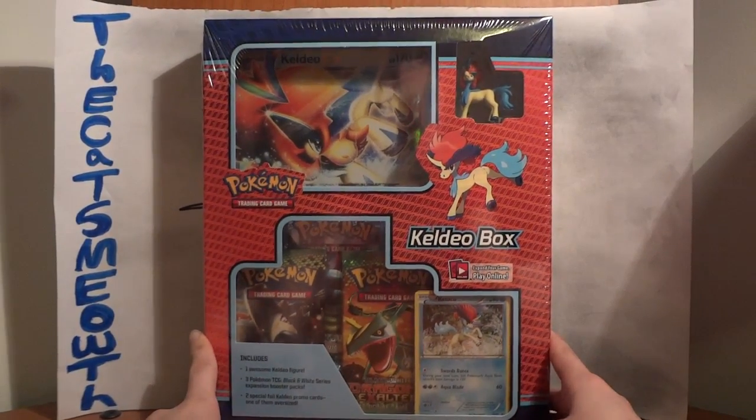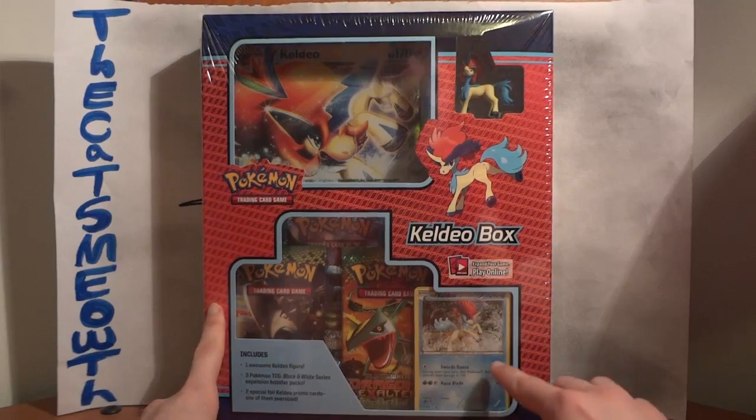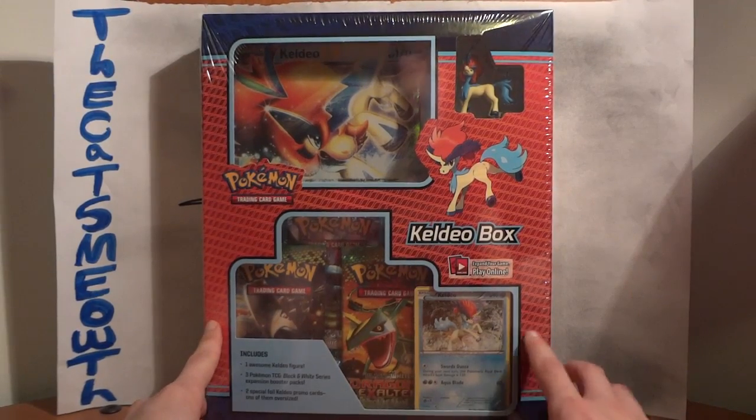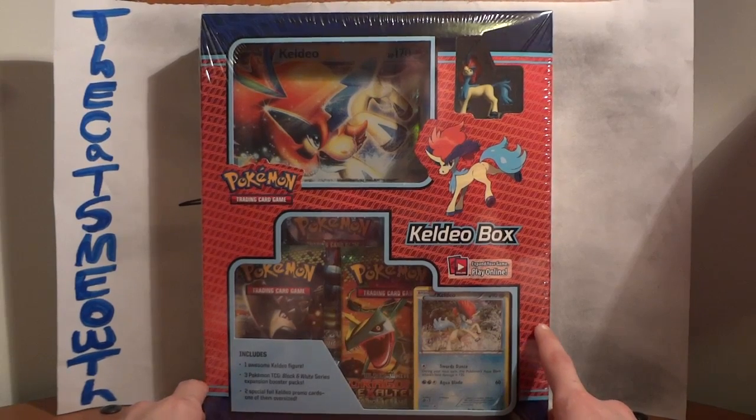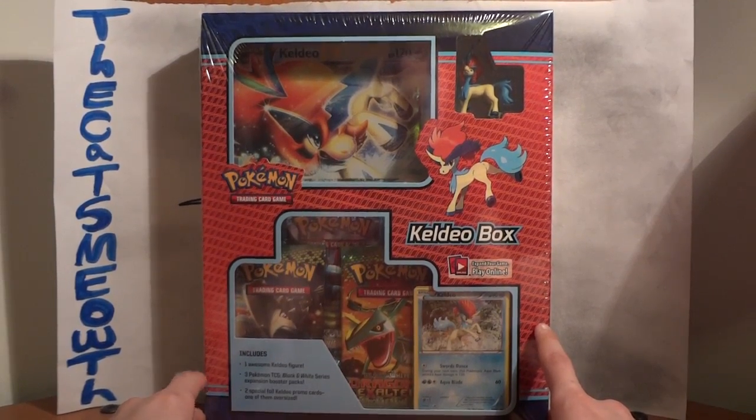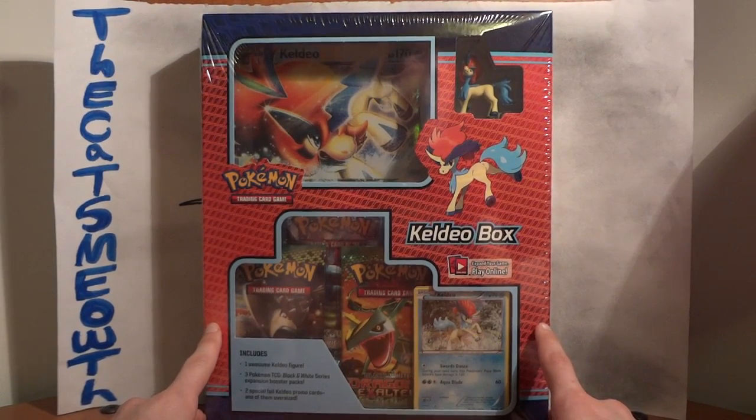So I'm really excited about this box because not only do we get a very unique promo card, it's not just a reprint of something, but we get a jumbo card of the EX that's coming out later on in the set this month. Well, pre-releases will be at the end of the month, and then the actual set release date will be in November.